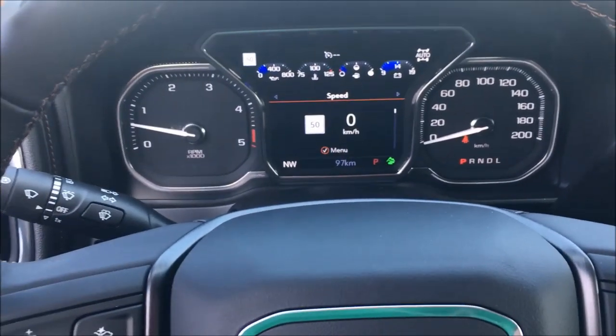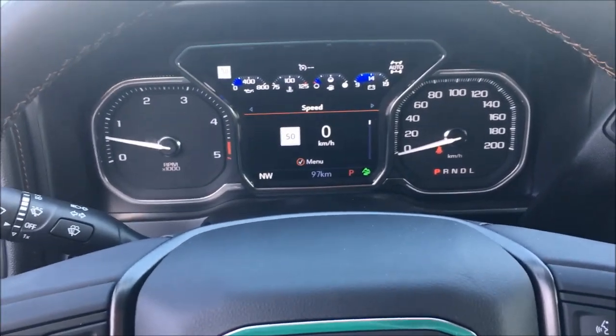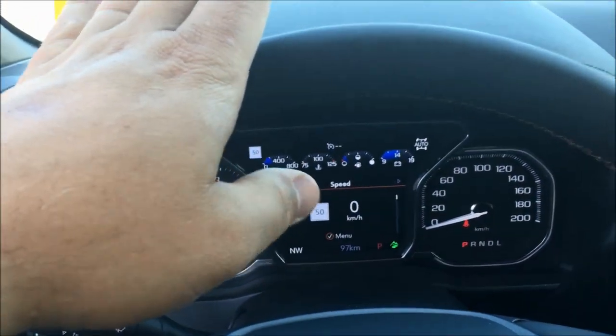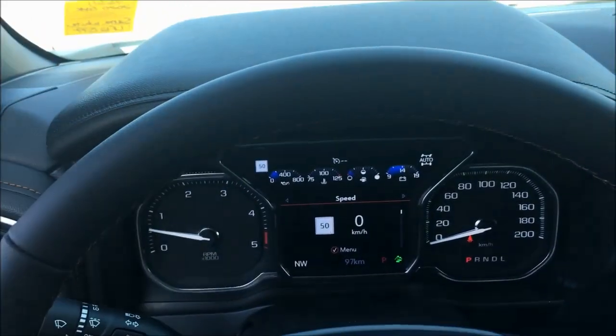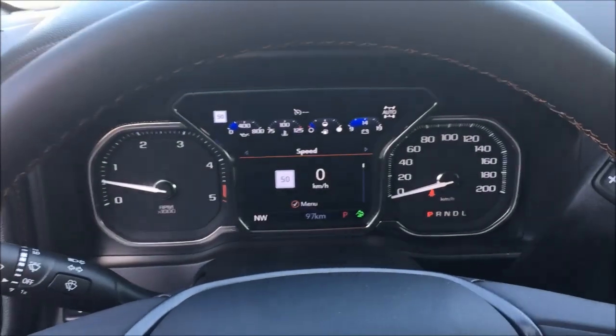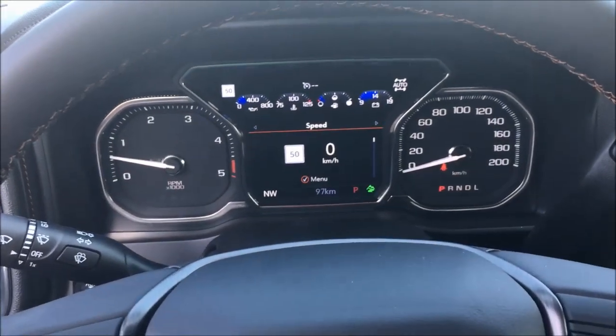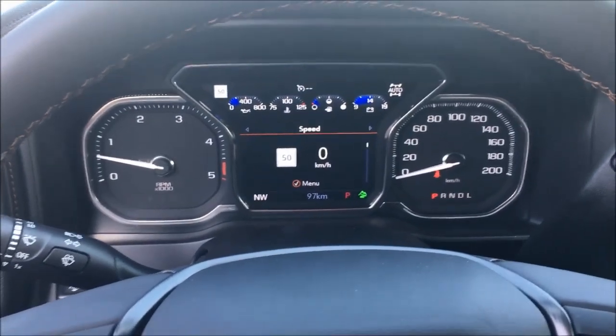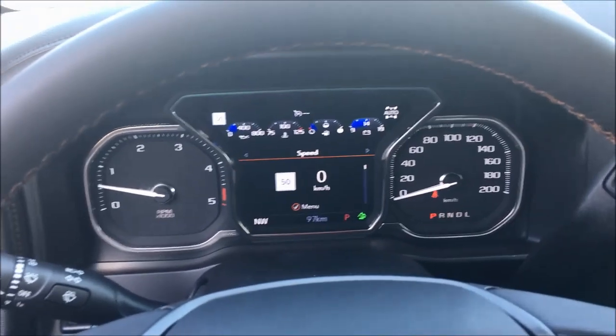It'll change your shift points of your transmission. It'll change your throttle response. And another thing, if you're going uphill on an angle and you don't want to be sliding backwards, the truck will ride your brakes so you don't slide backwards. So if you're used to, say, two-pedaling it, you won't have to be two-pedaling it anymore, which is really unique and is an awesome addition.